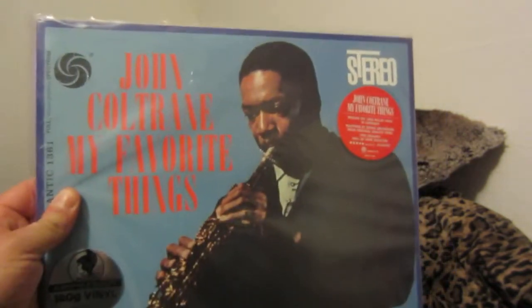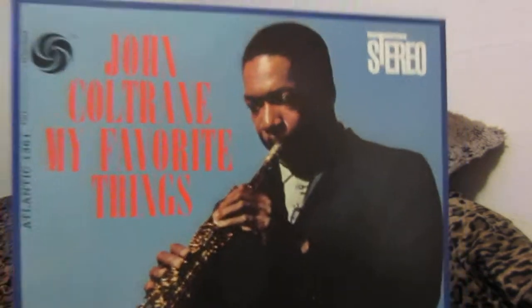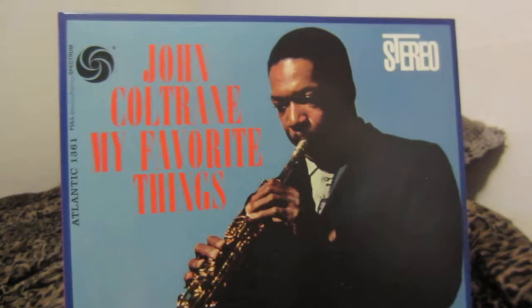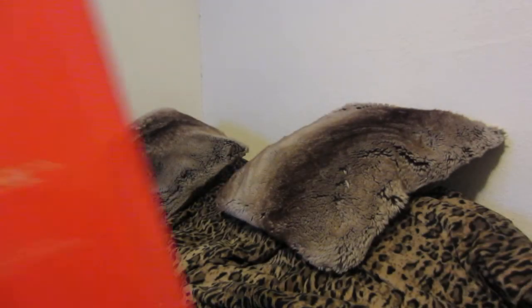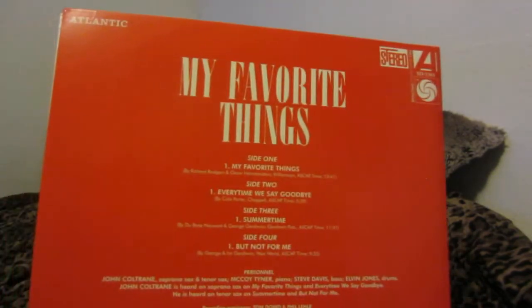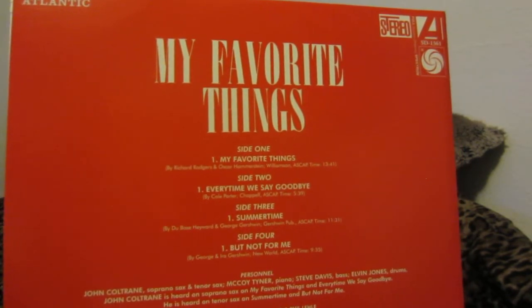So the Rhino edition of this album was also cut from the same master made by Bernie. So they sound the same. There's no difference whatsoever in it. So you've got the track listing there and liner notes, which I haven't read, but the older CD copies of this album have the same backing. The original album tracks are My Favorite Things, Every Time We Say Goodbye, Summertime, and But Not For Me.